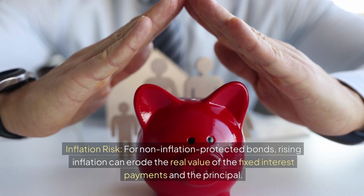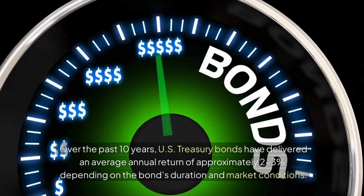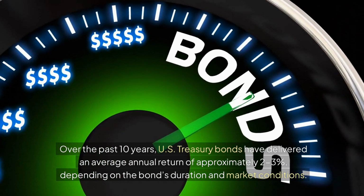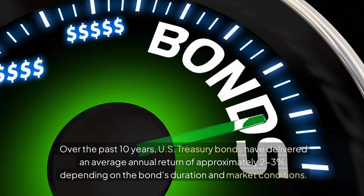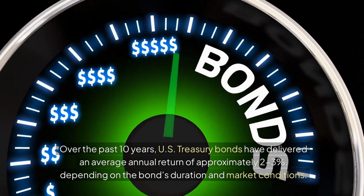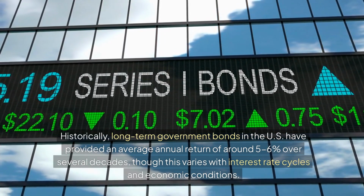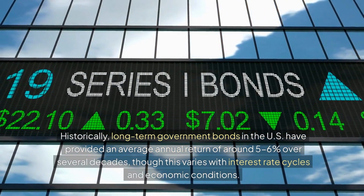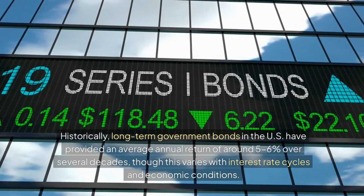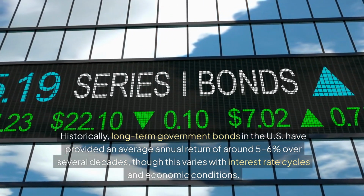Historical returns of government bonds. 1. Over the past 10 years, US Treasury bonds have delivered an average annual return of approximately 2–3%, depending on the bond's duration and market conditions. 2. Historically, long-term government bonds in the US have provided an average annual return of around 5 to 6% over several decades, though this varies with interest rate cycles and economic conditions.